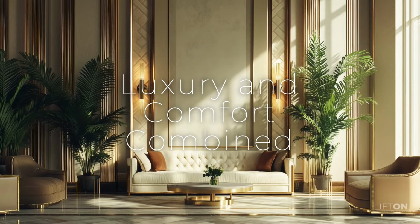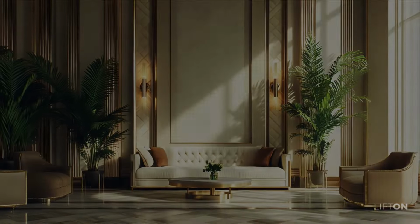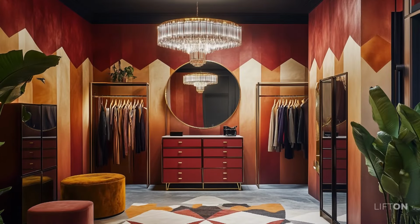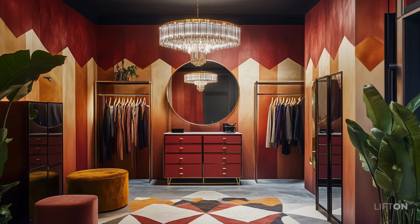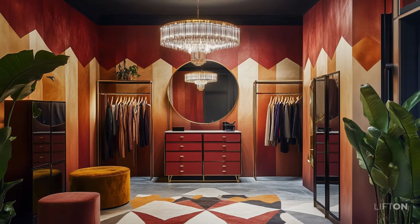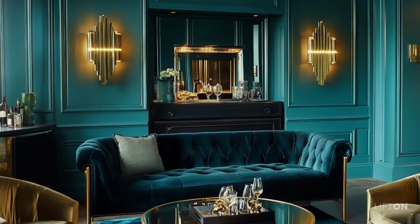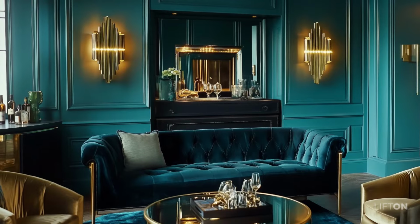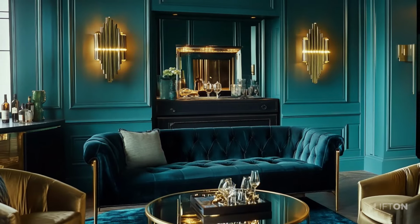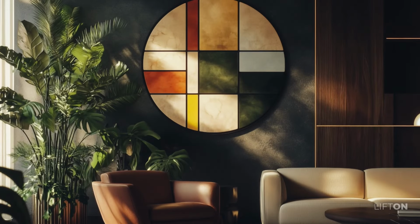Luxury and comfort combined. The rich materials and textures of new Art Deco not only enhance the aesthetic appeal of a space but also elevate its comfort. Luxurious fabrics like velvet and silk, combined with polished woods and marble, create an inviting atmosphere that feels as good as it looks. This style beautifully balances comfort and elegance, allowing you to design a space where you can relax while indulging in sophisticated style.